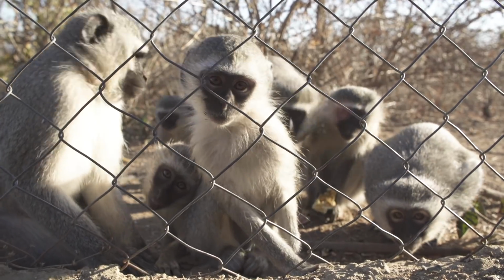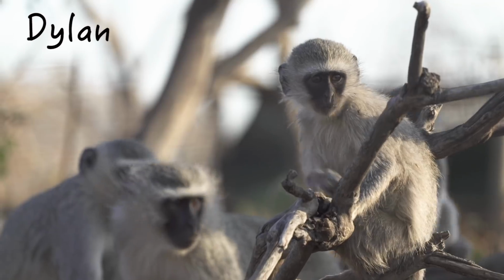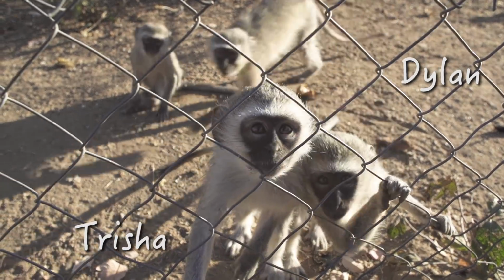The babies that joined Gizmo Troop this year were Dylan, Benjamin, Pywaket, and Trisha. I personally think these babies have the best life of them all. Eva is still Dylan's foster mom, and they're madly in love. Trisha likes to spend a lot of time with Eva and Dylan.